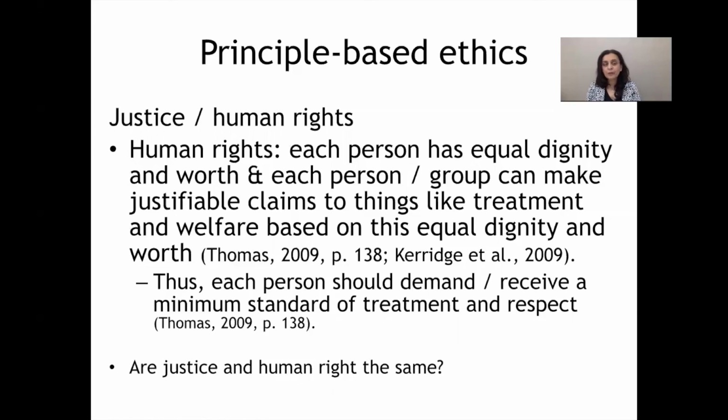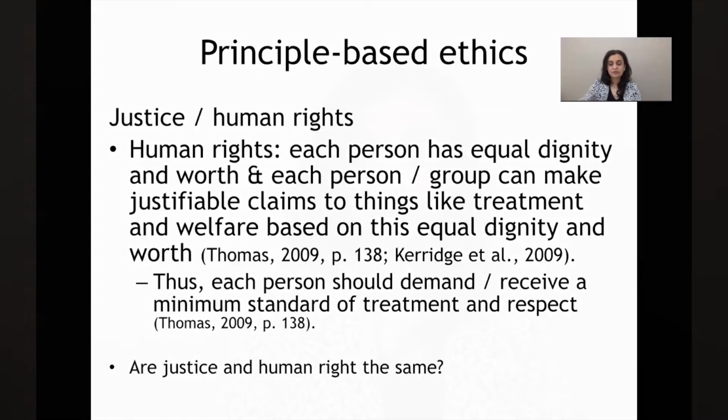So the fact that we're all human beings brings with it the right for good healthcare practice and access to services, and that's based on the principle of justice, that this goes to our fundamental human right to ensure that with dignity and based on welfare, we have the claim to access quality healthcare services.